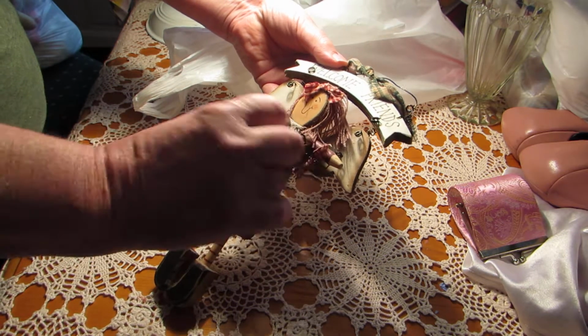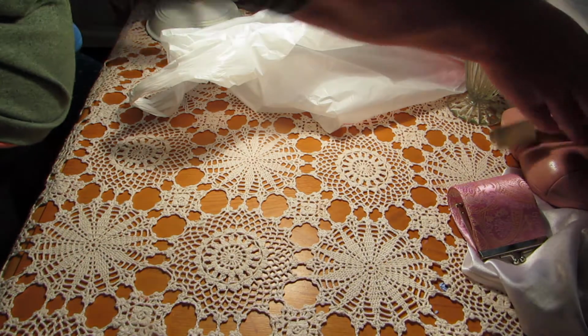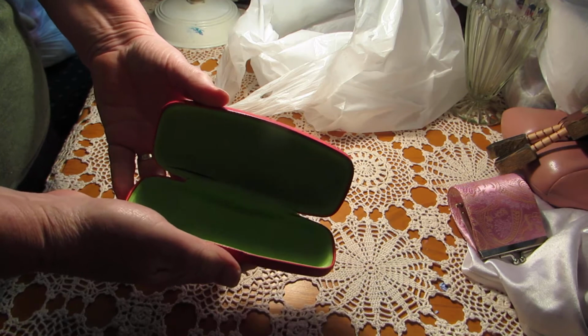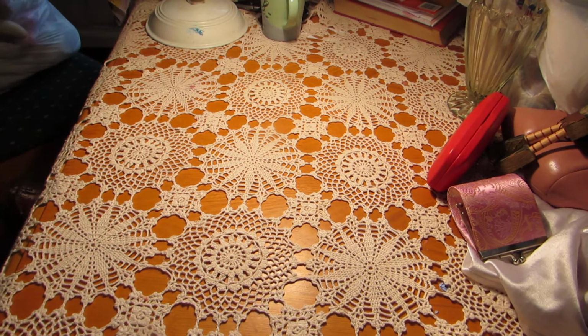Gorgeous. She's got a beehive there and a spade there. She's a busy lady. Anyway, that's that. Oh, and I got this glass case for 50 cents because I'll be altering it. Oh, look at that colour in there. Okay, so that's that pile. On to the next pile.